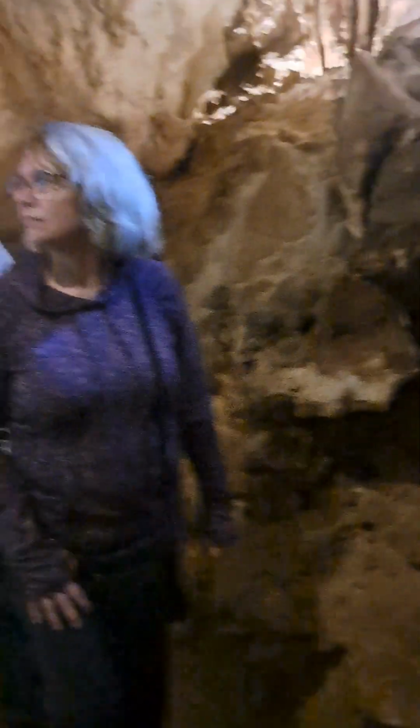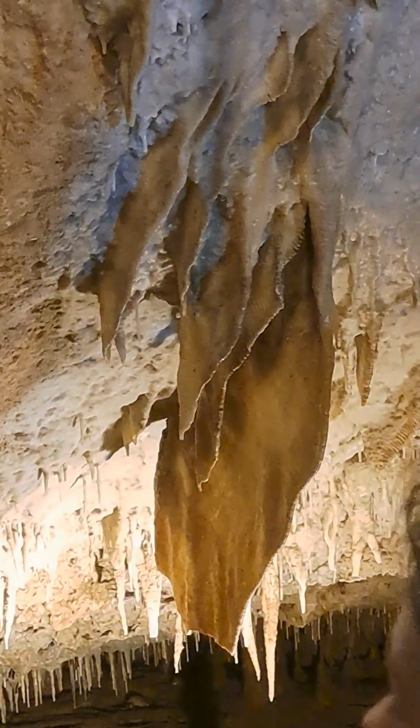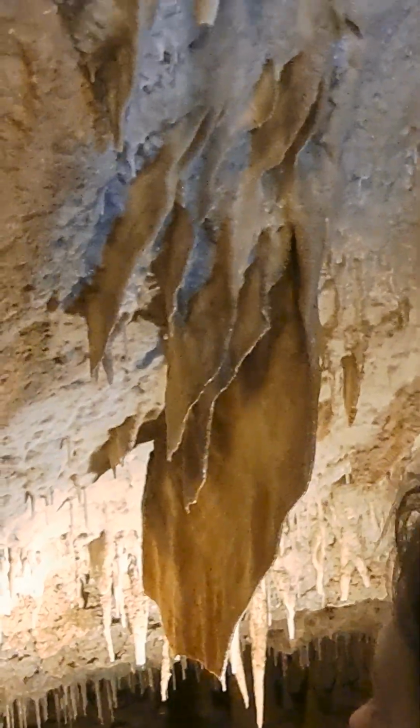Now over here on this other side, is what we call cave draperies. We do have quite a few of them right next to this gentleman back here in the back, and we do have some down here in the front. Now these are also known as angel wings, bat wings, elephant ears, pig ears, or big slabs of bacon. Because some of them do look like a big old piece of bacon going right down the wall.